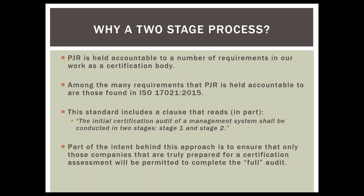Now, part of the intent behind that, the logic behind that, is that only a company that is truly prepared for a certification assessment should be permitted to complete the full audit. In other words, we should have a process to kind of separate out those companies that are ready from those companies that are not ready. In terms of auditor time and expense and so forth.